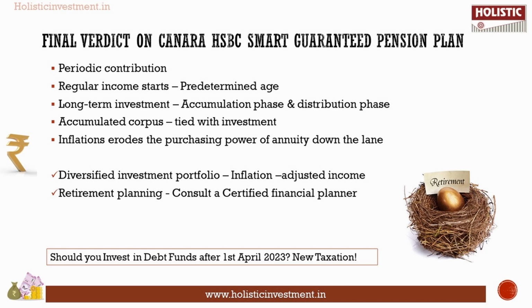To enjoy inflation adjusted income, diversify your investment corpus. Debt portion for regular income needs and equity portion for wealth accumulation. If you have any questions regarding the taxation part of debt mutual funds, feel free to read our article on Should you invest in debt mutual fund after 1st April 2023, new taxation. Always avoid ready-made annuity pension plans. Consult a financial advisor who can provide personalized guidance and support in navigating retirement planning complexities.